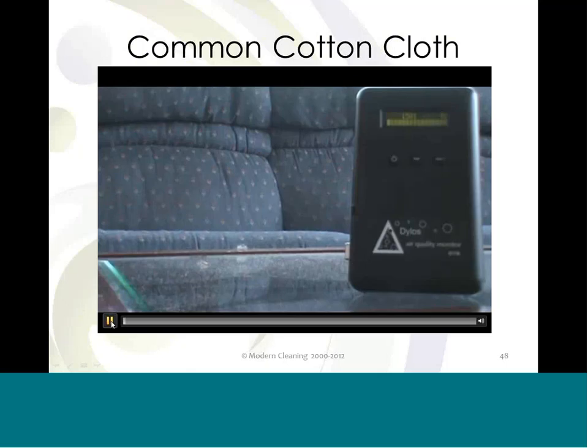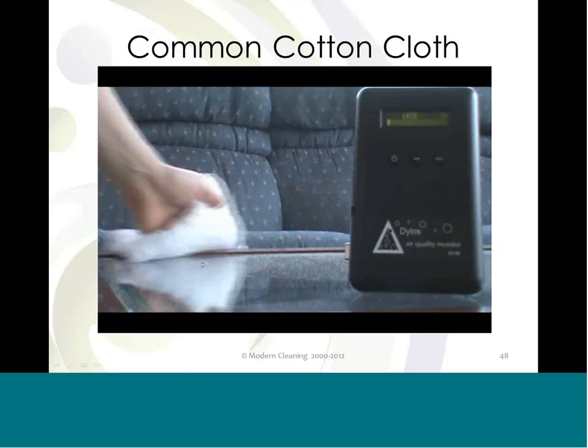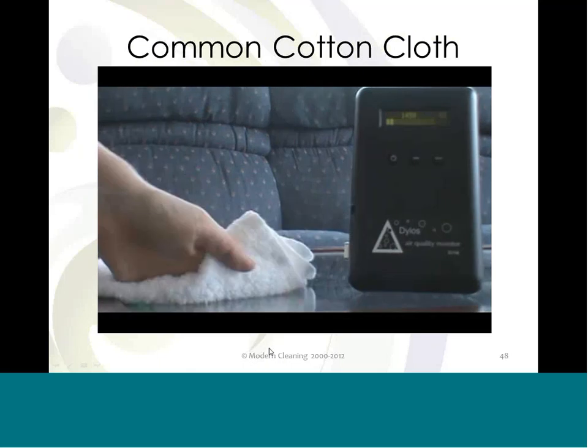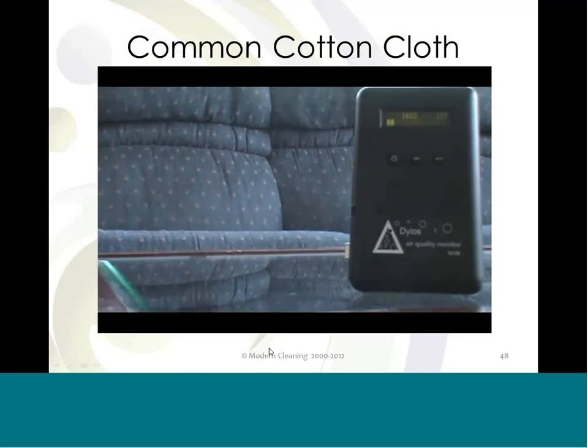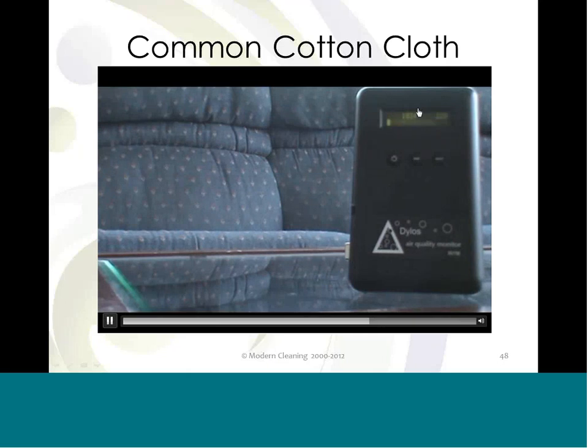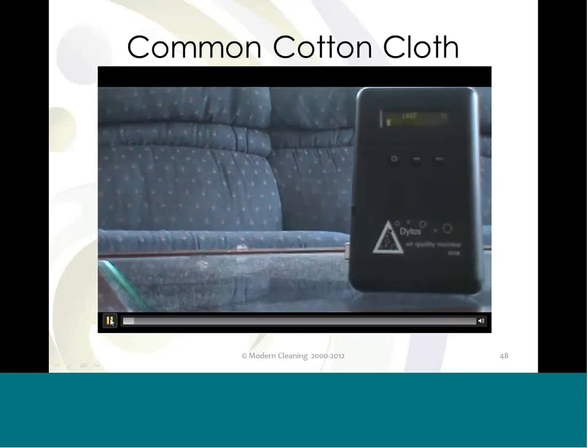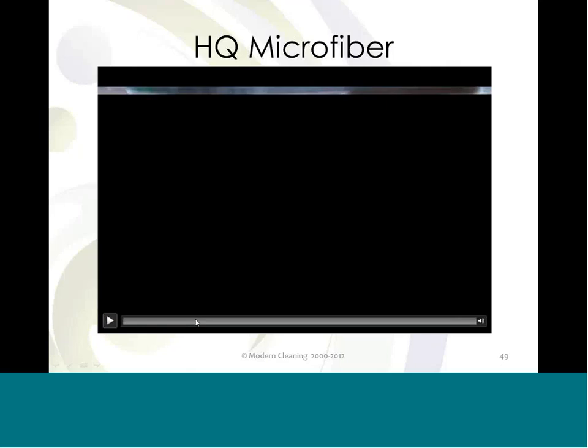Let's do it again with just cleaning with a cotton cloth. Now, we were stirring some dust around, so we started with a baseline around 1,400. You can see this number here. You're in the 1,700 range now, not nearly as bad as what it was when you were doing it with the feather duster.